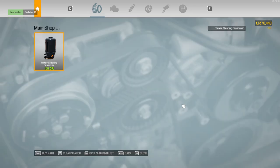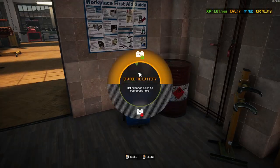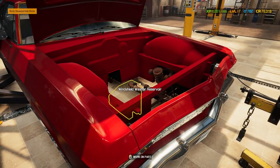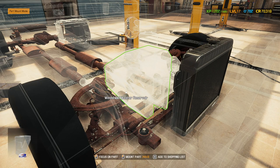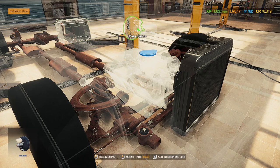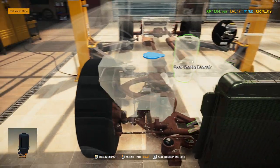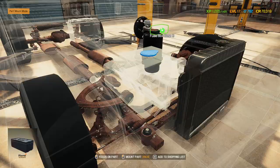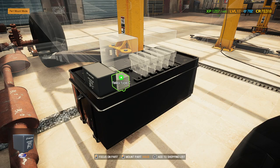Radiators. Power steering. For the batteries, you just have to put it here and then charge it. Oh man, we got extra. Okay, where is the... Oh, there we go. Alright, fuse box base B. There we go. Try to add everything in.